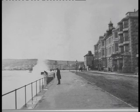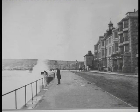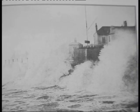That's Penzance Promenade in 1883. Here it is again, during a storm in 1897. And here it is again in 1908, quite close to where the Jubilee bathing pool is now.